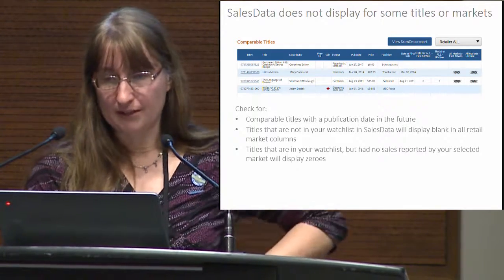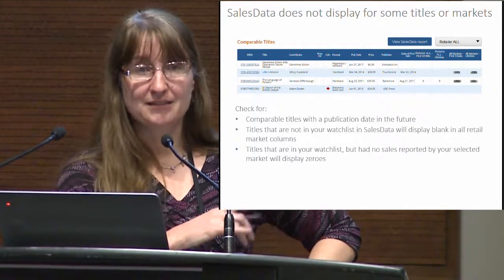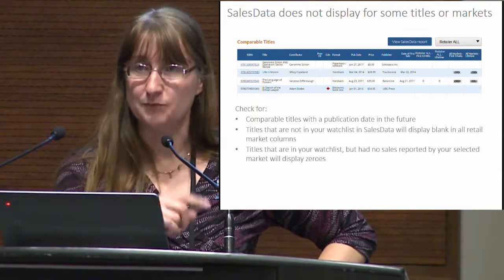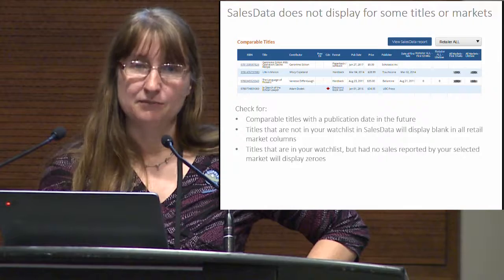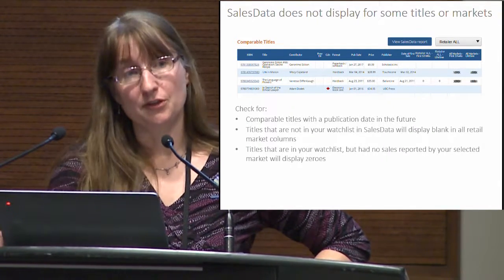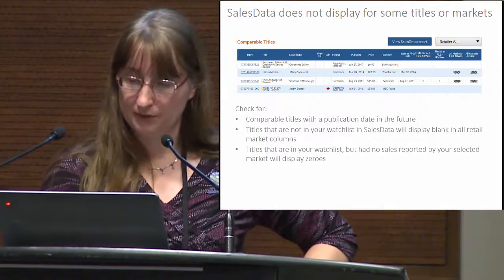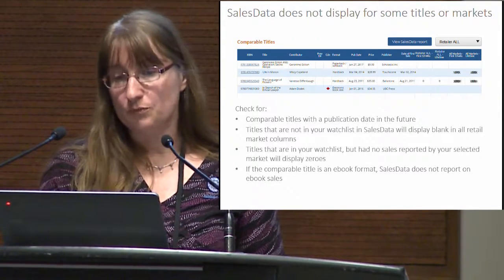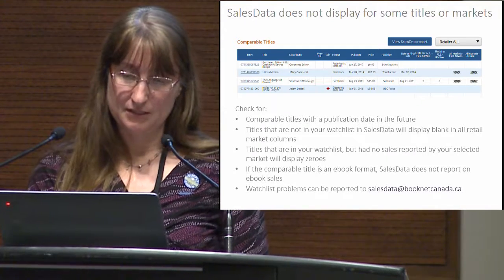And row 4 here is another all blank scenario. In this case, if you look at the format column, it's an ebook. So this is something else we see sometimes with the algorithms, is that ebooks are provided as comps. SalesData doesn't track the ebook sales, so that would be expected even if it is a book that you publish or distribute. And if you come across watch list problems, again, those can be reported to the SalesData team.